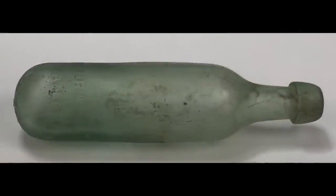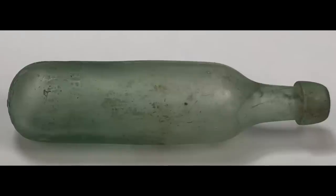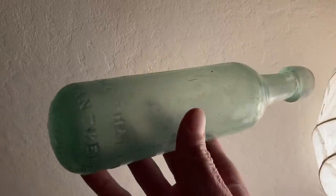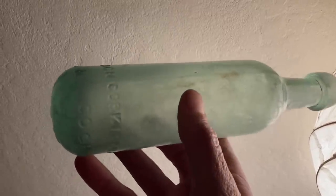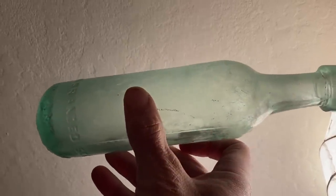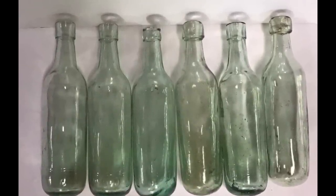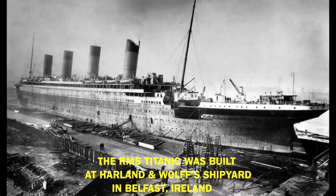Round bottom sodas were designed to only ever be stored on their side. This is because back in the day, soda bottles were sealed with corks, made of wood, which would shrink when it dried out. So by staying on its side, the liquid in the bott would be in constant contact with the cork, preventing it from drying out. Also, these bottles were made of thick glass to prevent breakage during long sea travel, and could be stacked on top of one another, maximizing the size of each load in a shipment. Oh, and by the way, besides this bottle, the Titanic was also made in Belfast, Ireland.